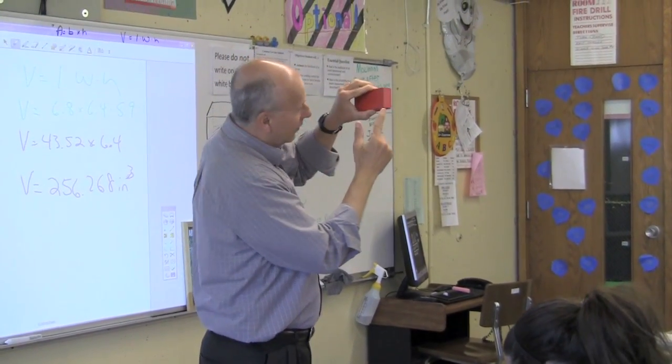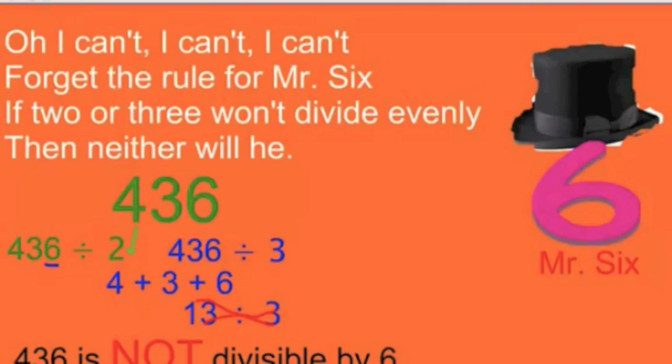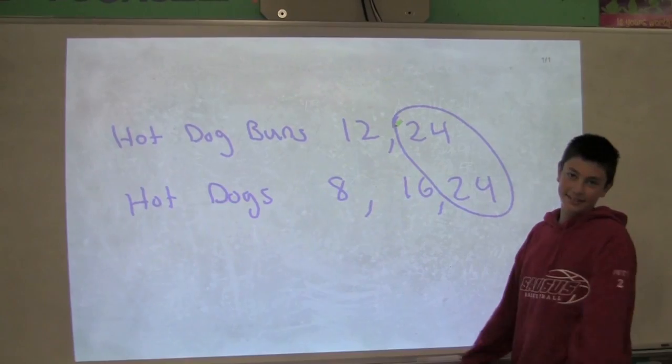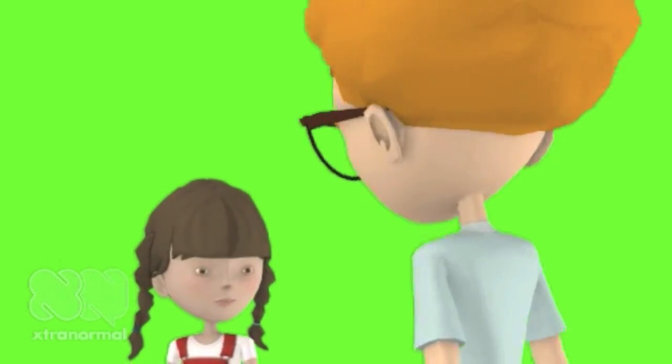Length, width. I want to buy 8 hot dogs and 8 hot dog buns to go with them. But no one sells 8 hot dog buns. They only sell 12 hot dog buns. Get 2 packs of hot dog buns and 3 packs of hot dogs. This is Prime Factory. The question is.